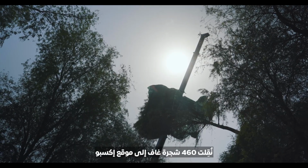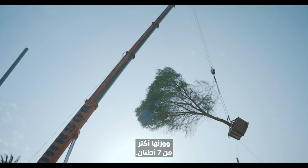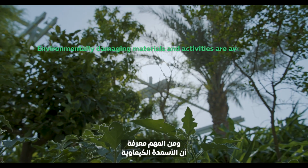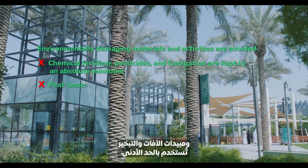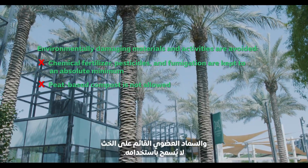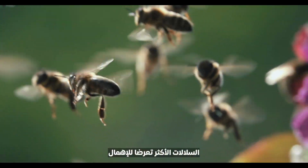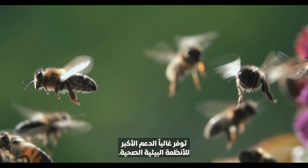460 gaff trees were relocated to the Expo site. They are more than 30 years old and weigh more than 7 tons. It is important to know that chemical fertilizer, pesticides, and fumigation are kept to an absolute minimum, and peat-based compost is not allowed. The most overlooked species are often the most important contributors to healthy ecosystems.